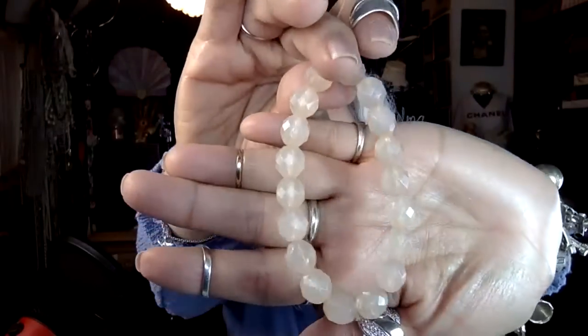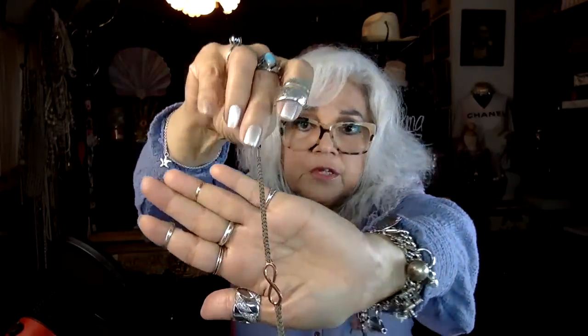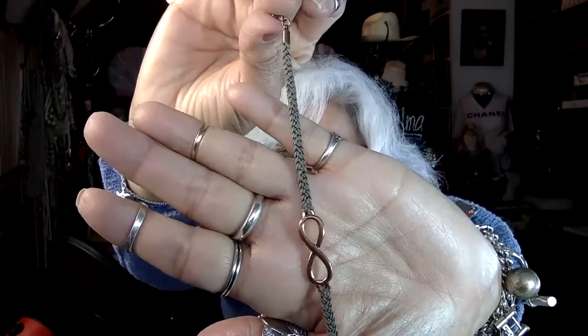Oh, this is nice. I like that one. Here's a little stretch, kind of a rose gold. A rose quartz, but it's plastic. Here's an infinity. This one's actually marked. I don't know what it says. An infinity symbol in copper, and then kind of a nylon cording on it.